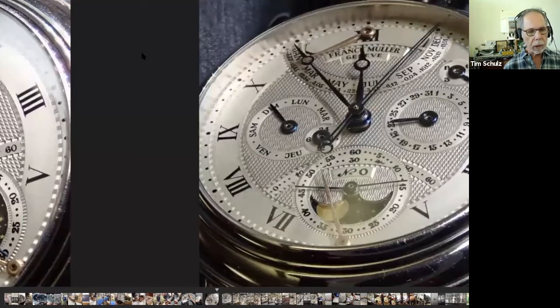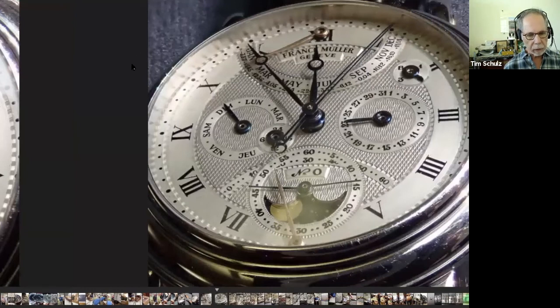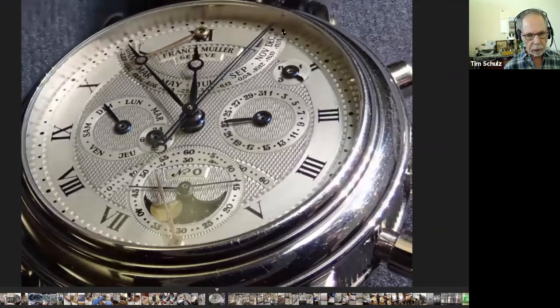You can see this up here. You've got this is actually equation of time, but it's also showing the months on it, and then days of the week, the calendar, seconds, and also minute accumulator. And then it's also a split second chronograph. And this is a thermometer down along the bottom with the gold hand. And this is the backside.